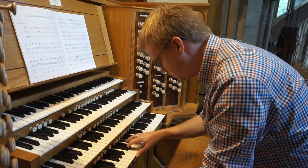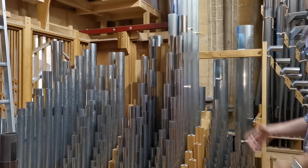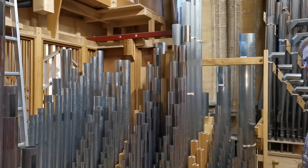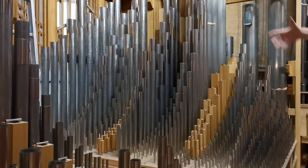So now we're at first floor level of the organ, still on the north side, and here we have the grate division, and you can see how all the stops are laid out, different types of pipes for different stops, some metal ones and some wooden ones, and you can also see how they're laid out on two sides going from smallest to largest every time that we've got a different rank of pipes.